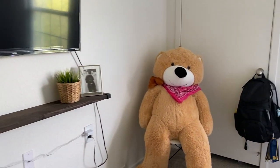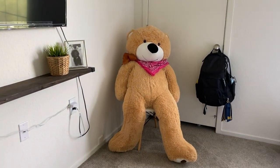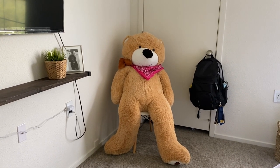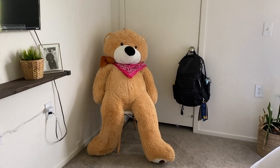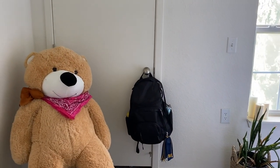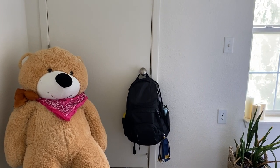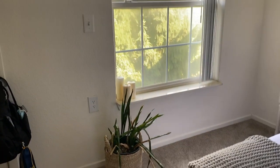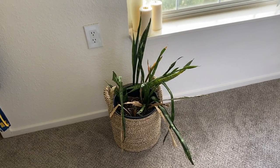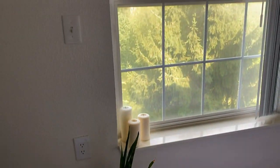I have this giant 5-foot teddy bear sitting on this random chair. I don't know where to put him, so he just chills right there. I have my backpack from school. This is like an extra storage closet that I'm not gonna go into, but it's really nice because it's another walk-in closet. I have my dying plant because I'm really bad at keeping plants alive.